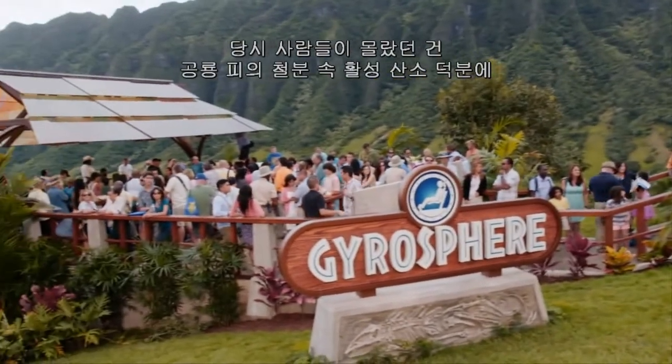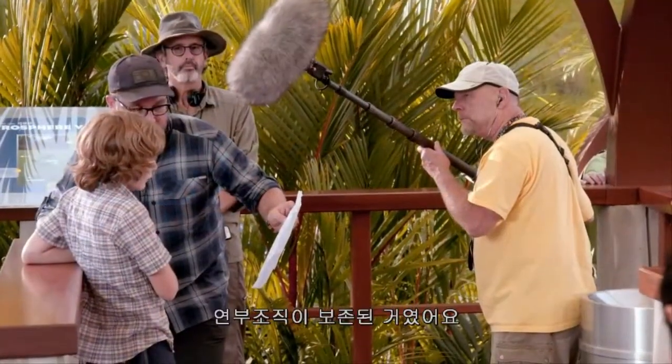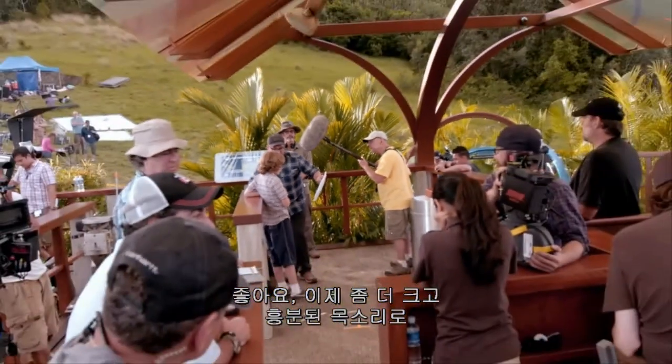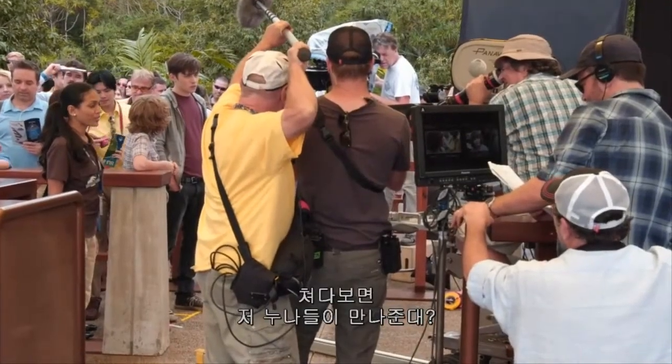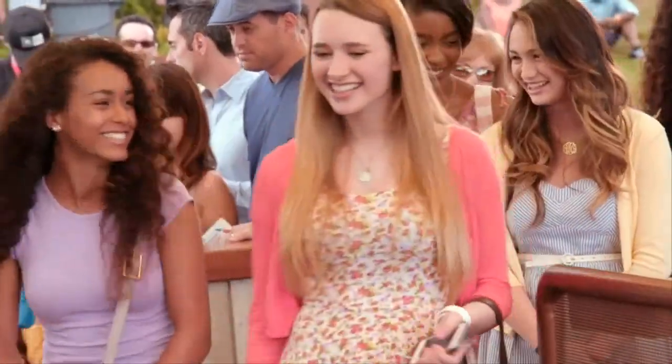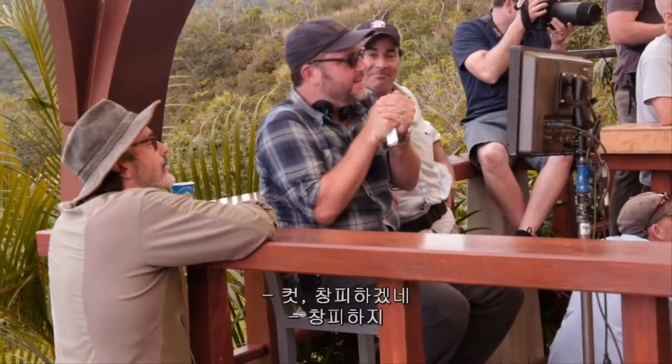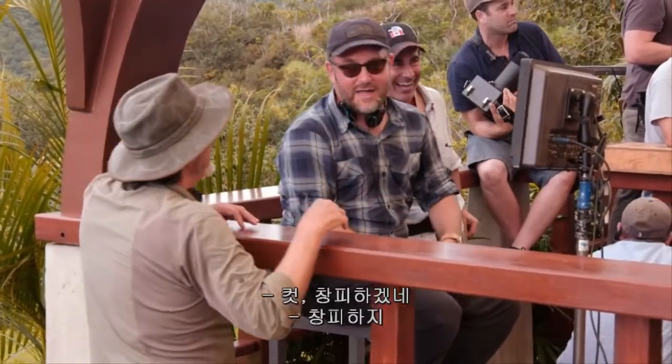What they didn't know at the time is that the soft tissue is preserved because of the iron in the dinosaur's blood generates free radicals. Good. Now a little bit louder, a little bit more hyped up. What do you think's gonna happen from you just staring at them? Look at him and laugh. Cut. That's embarrassing. That's embarrassing.